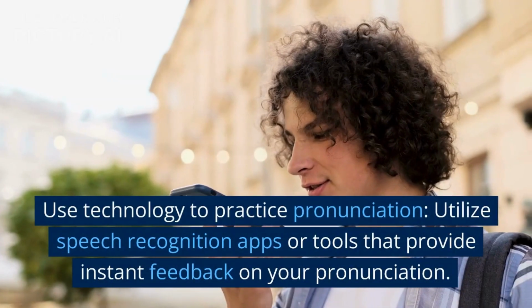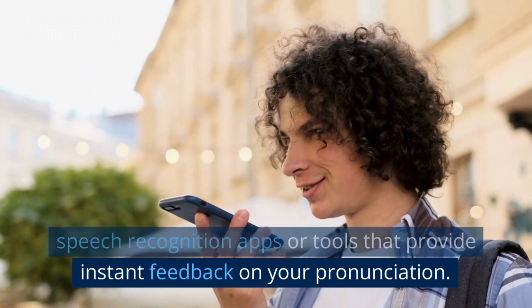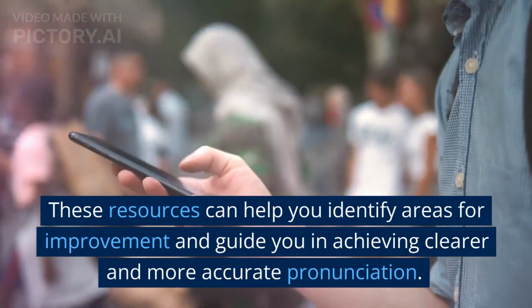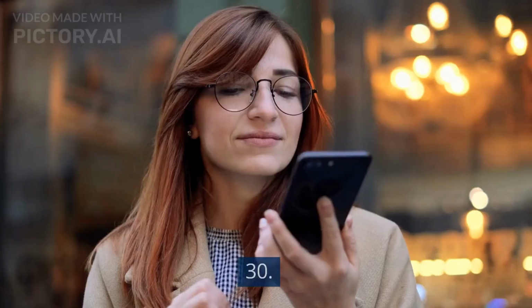29. Use technology to practice pronunciation. Utilize speech recognition apps or tools that provide instant feedback on your pronunciation. These resources can help you identify areas for improvement and guide you in achieving clearer and more accurate pronunciation.